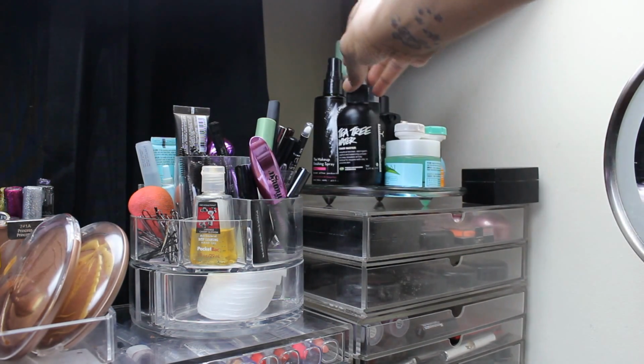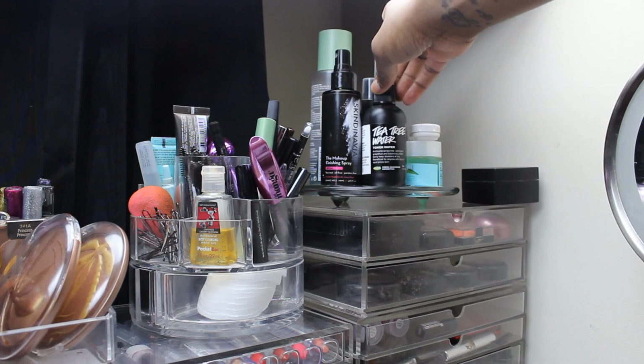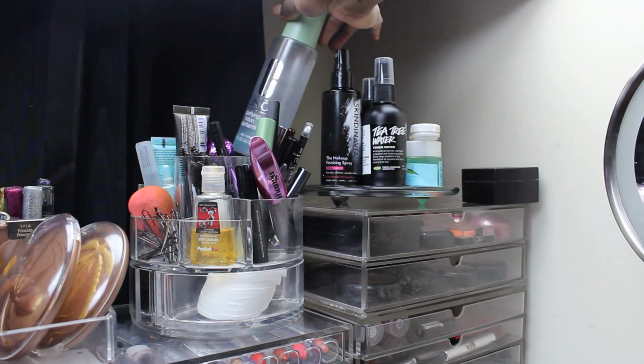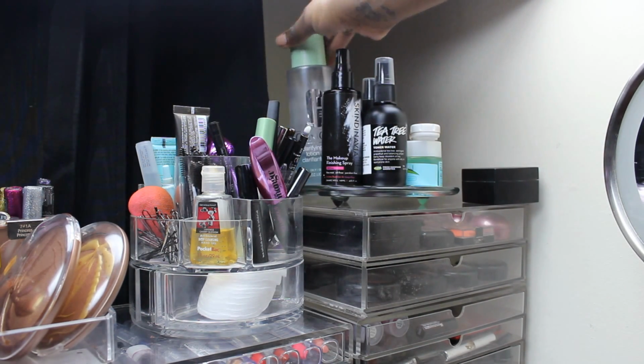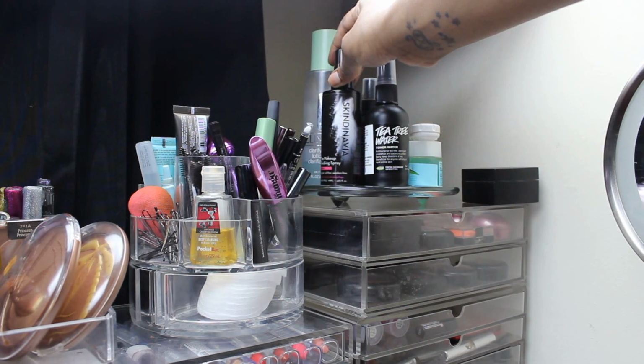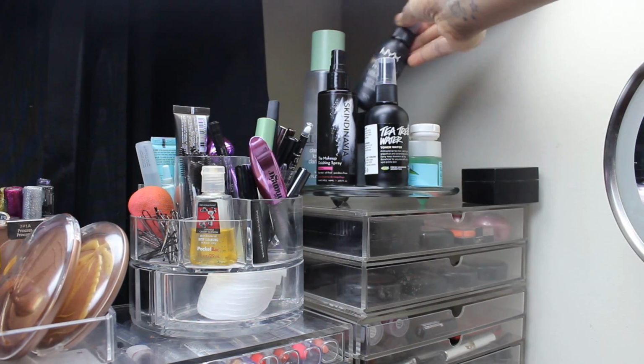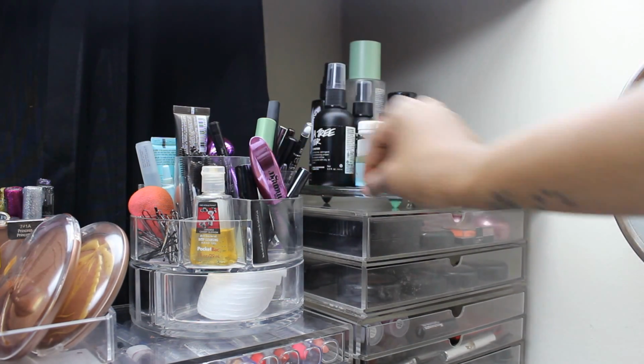And on top of it, I keep my toner. My current toner that I usually use is the Lush Tea Tree Water. And I also use the Clinique Clarifying Toner in number 4. That is for oily skin. I have my Skindinavia setting spray up here, along with the NYX Matte Finish setting spray.